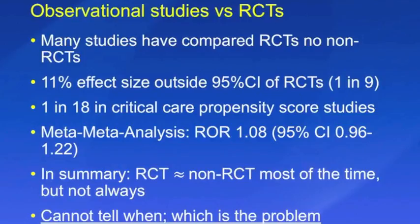How about the results? If we compare observational studies to randomized controlled trials that are trying to answer the same question, many studies have actually compared randomized trials to non-randomized trials. In some comparisons, we've seen that 11% of the time the effect size of the observational studies was outside the 95% confidence interval of RCTs. So 1 in 9 observational studies will give results that are completely different from an RCT.